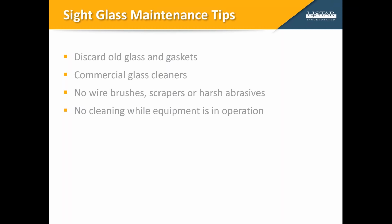Other tips include making sure you keep glass clean using commercial glass cleaners, never using wire brushes, metal scrapers, or harsh abrasives, and not attempting to clean glass while equipment is in operation.